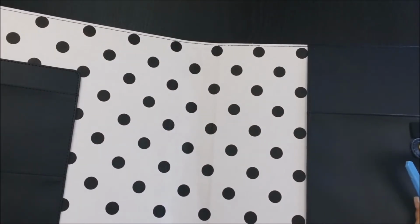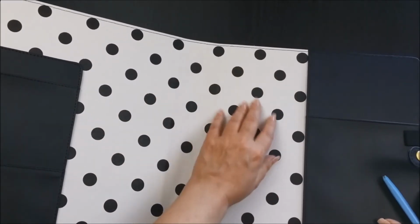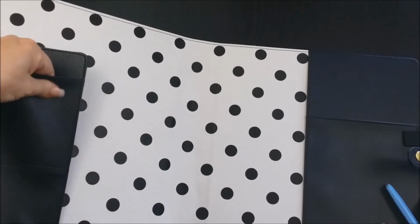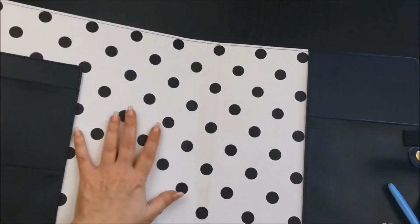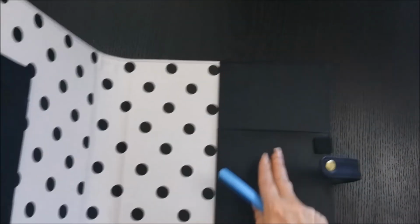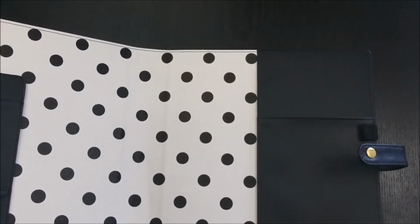Feels really nice, well made. I like it's got a lot of texture right here. This is the smooth faux leather feel. This is more of a textured feel. And of course, I don't know if I pointed out on the first one, there's pen holders, which is always nice. Pockets. All right, let's put our planner in and see what it looks like.